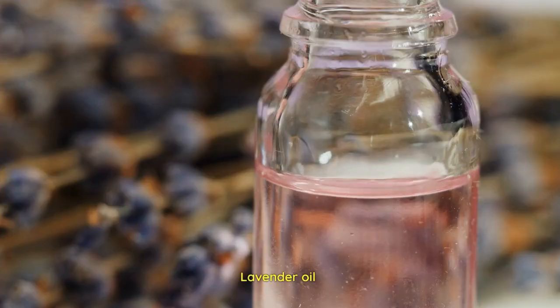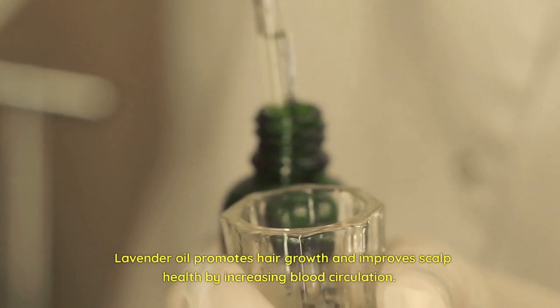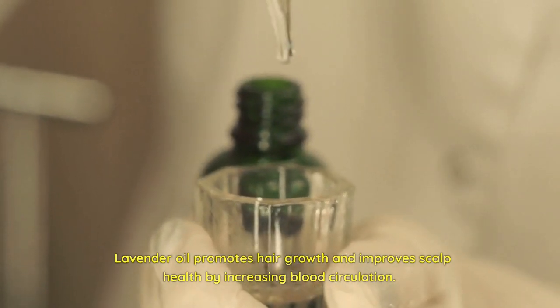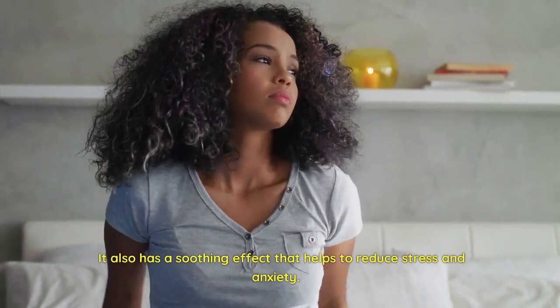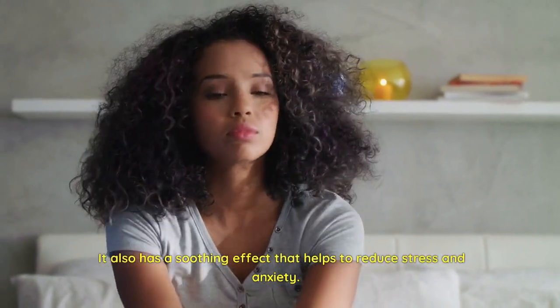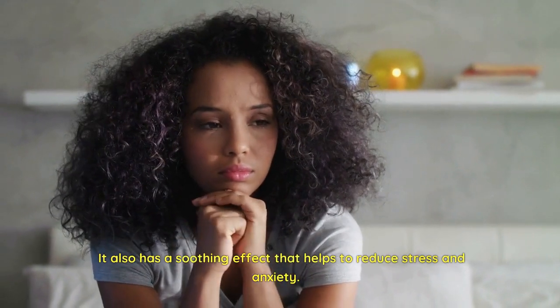Lavender oil. Lavender oil promotes hair growth and improves scalp health by increasing blood circulation. It also has a soothing effect that helps to reduce stress and anxiety.